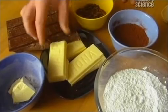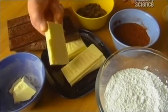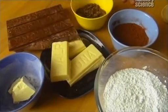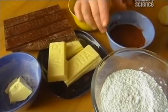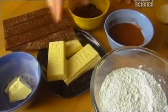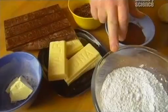I think at this point I should just mention this stuff here. It's white chocolate. Now, contrary to popular belief, white chocolate isn't technically chocolate. We've just seen how to make chocolate by using cocoa butter, cocoa powder and some sugar. Now, white chocolate doesn't use cocoa powder. It's just cocoa butter and sugar. That's it.